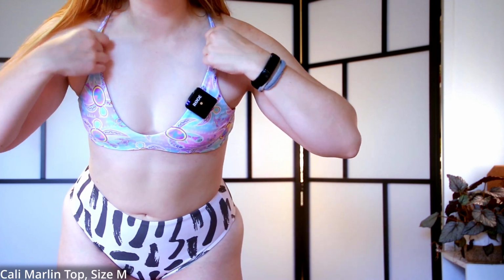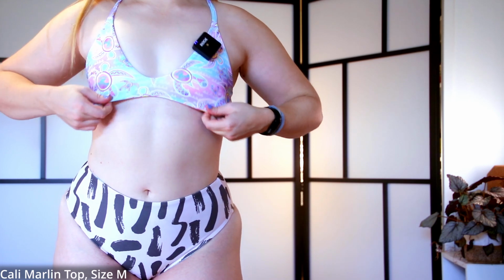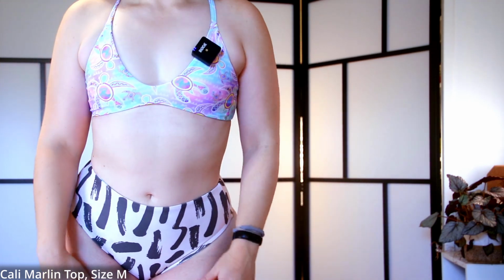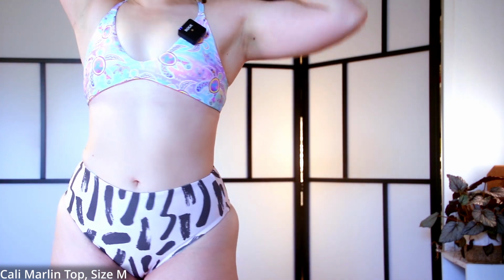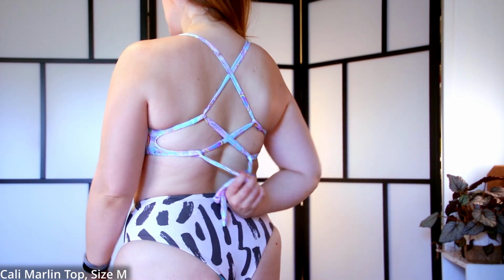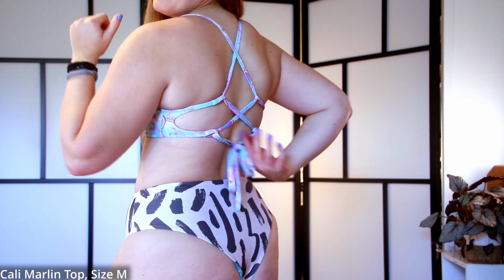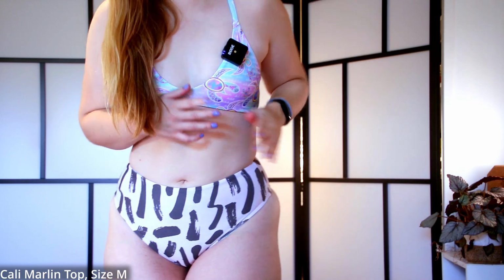We have spaghetti straps here, and you also just have a seam underneath here to keep your boobs a little bit in check. I think it's a super flattering top for a smaller chest. I would have preferred the smaller size, I think, but we have it very adjustable here in the back with all the straps, as you can see, so you can tighten this a little bit more, and this also tightens the top strap here and also makes this a little bit more tight under the chest, basically.